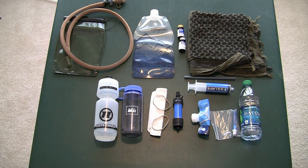The next category is water. In my previous kits, you've seen the coffee filter, rubber bands, the Sharmog, water purification tablets, 4 bottles of Dasani water from my car EDC. You already saw the stainless steel cup, lid, and bail.